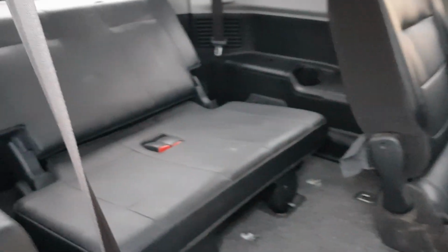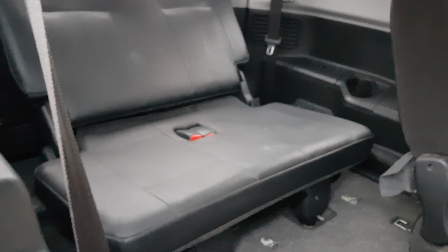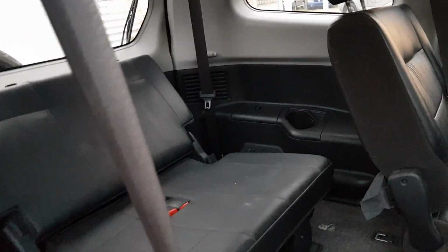So what you can do here is you reach around the back here and you lift that. If you do this quick, the seat just lifts up like so. And then that way the back passengers can get themselves straight into there. That way the kids can get themselves into the back.